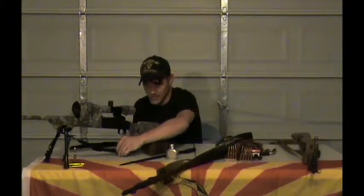Also, 7.62x54R is relevant because the Russian military still uses this round in their standard machine guns, their Dragunovs, their SVDs, and there are some Spetsnaz units still running around with a Mosin Nagant with a sniper scope on it. Still a current round, still in production, and a lot cheaper than you are going to find 30-06. Good luck finding a lot of 30-06 for the price.